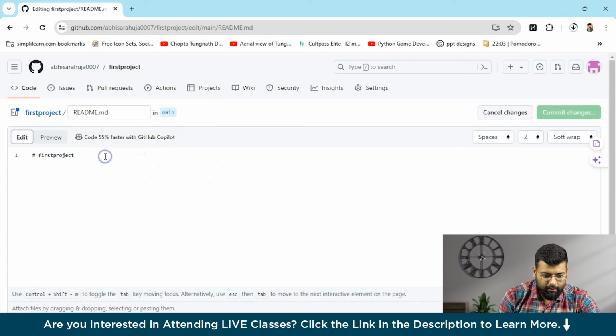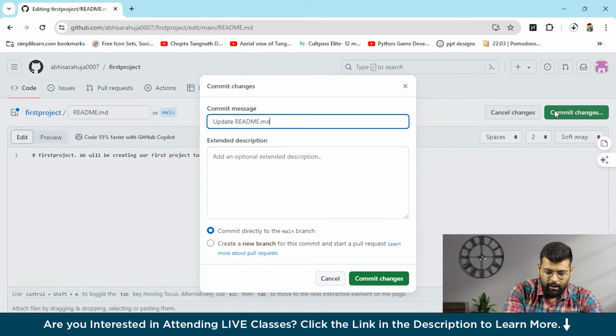So this is a readme file, and what we have written here is only first project. So we could write, we will be creating our first project today. Okay, and after this you could commit the changes, and here you could see that it's asking for commit messages. When we are committing anything, we can add a description to it. So this is where we could add a commit message.